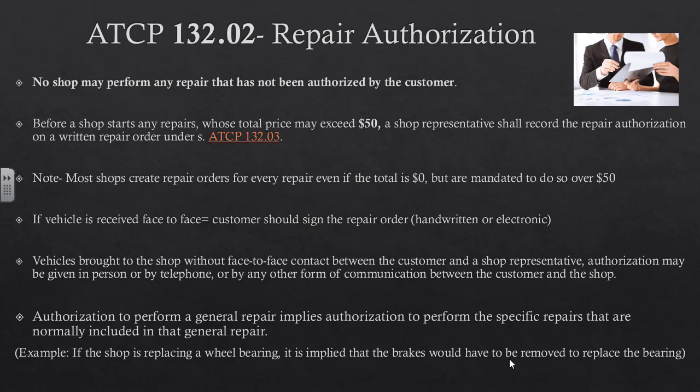If the vehicle is received face-to-face, customers should sign the repair order, so you'll read that as a statement in subsection 2. For vehicles brought to the shop without face-to-face contact between the customer and a shop rep, authorization may be given in person, by telephone, or any other form of communication between the customer and the shop. The clause is basically stating that we could accept an email as repair authorization. In today's world, we could accept texts, we could accept phone calls, so there's multiple ways that we could get that authorization from the customer.